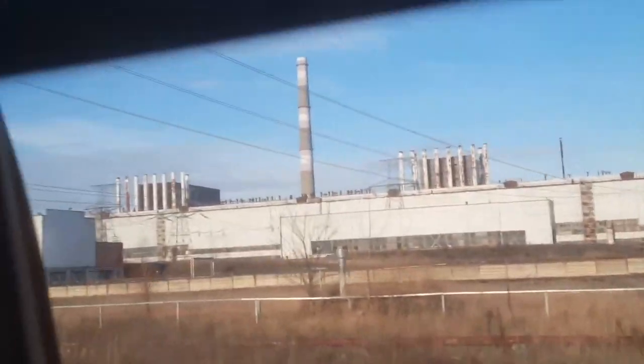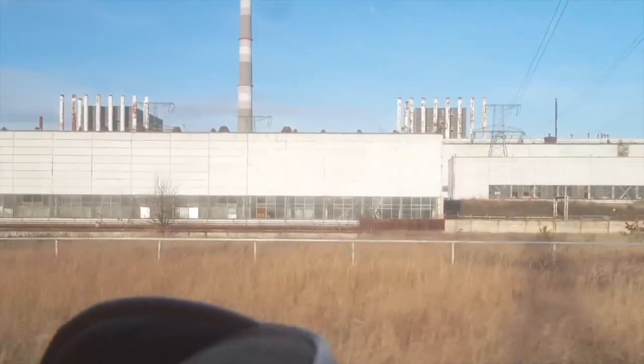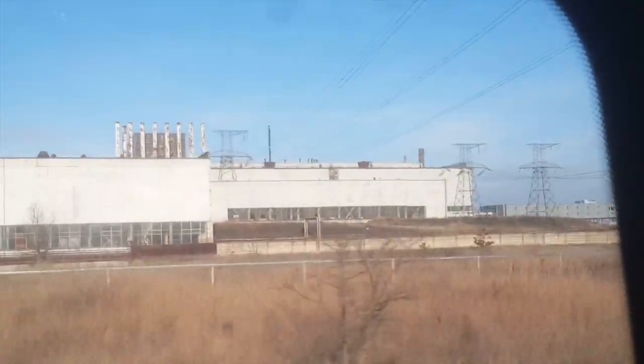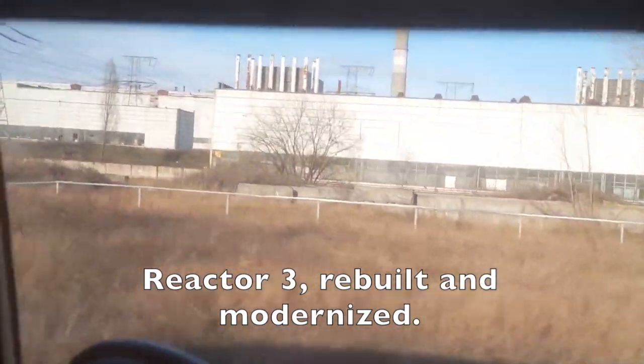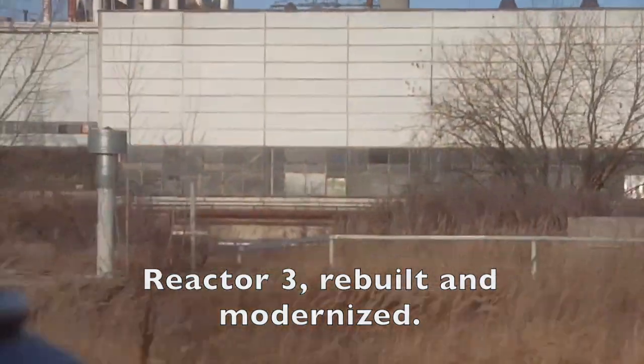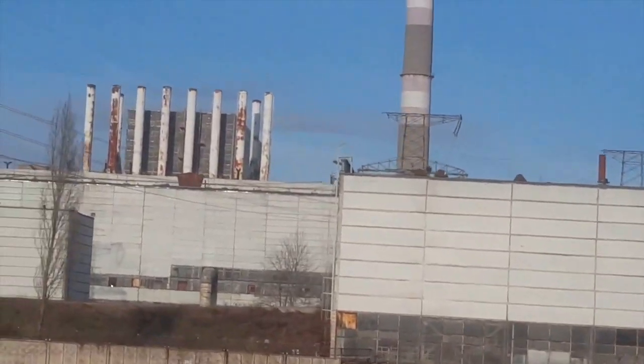So this is first reactor, the black one. Next, that looks exactly the same. This is reactor number 3, the nearest one to the fourth. It is already a second generation. That's why it looks slightly different. Design was a little bit different, but the same type of reactors.